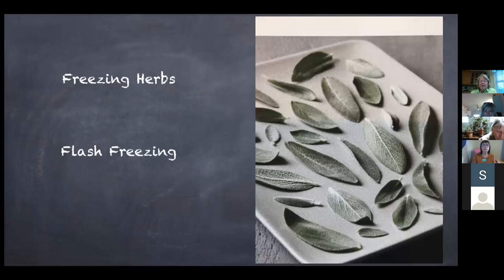Okay. All right. Now, this is what you call flash freezing. A lot of people are doing things with sage and brown butter now. This is sage. They have just taken the leaves off the sage and frozen them on a plate. Then they'll put them in a container after they're totally frozen and put them back in the freezer. This is called flash freezing, and you could do several different herbs like that.